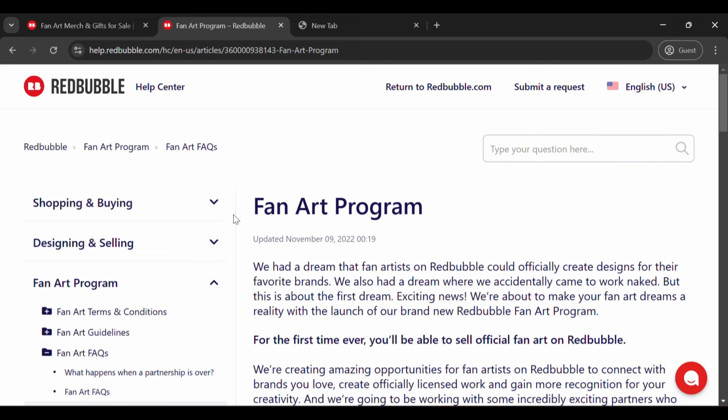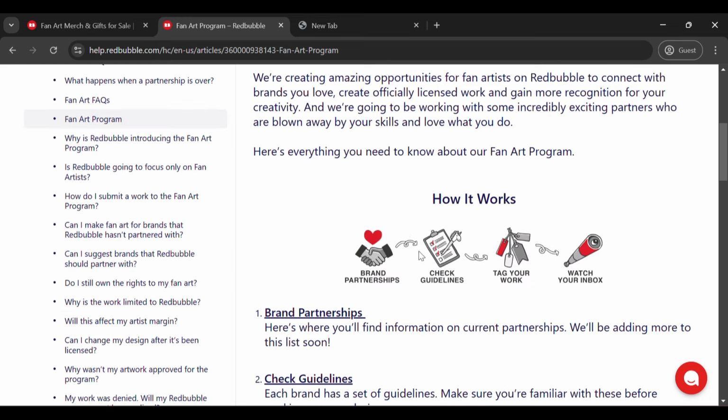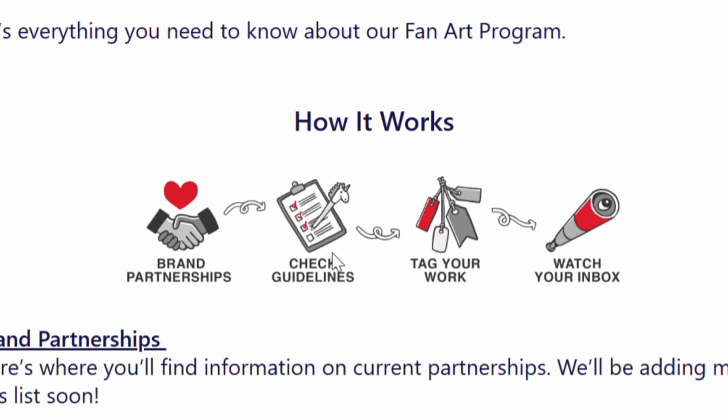Okay, so this is the page on Redbubble, which talks about their fan art program, and here it basically shows you how it works. Redbubble has partnerships with some brands, and they have their own guidelines. For you to be accepted into the program, you have to tag your design with certain tags, and then you will get an email saying if you're approved or not. They're constantly updating their brand partnerships, and we'll take a look at the list soon.